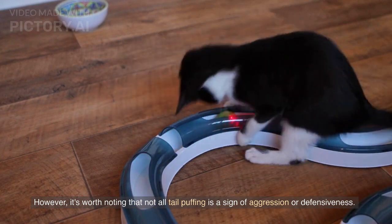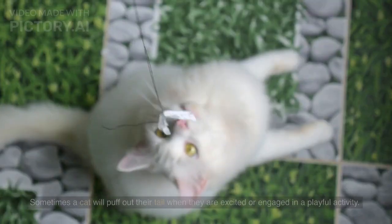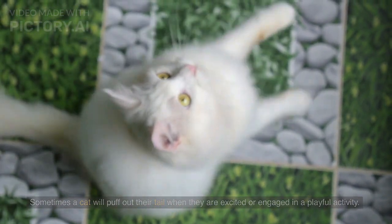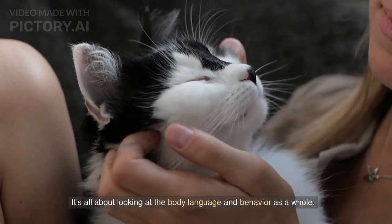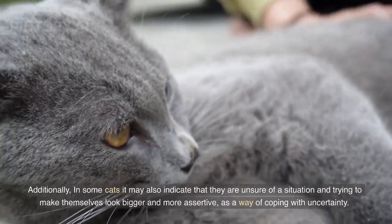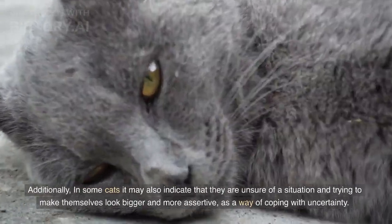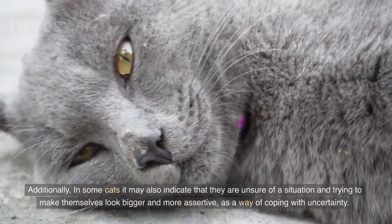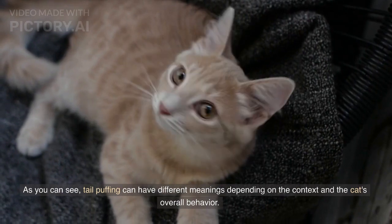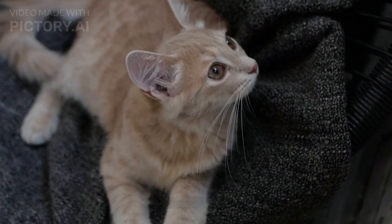However, it's worth noting that not all tail puffing is a sign of aggression or defensiveness. Sometimes a cat will puff out their tail when they are excited or engaged in a playful activity. It's all about looking at the body language and behavior as a whole. Additionally, in some cats it may also indicate that they are unsure of a situation and trying to make themselves look bigger and more assertive, as a way of coping with uncertainty. As you can see, tail puffing can have different meanings depending on the context and the cat's overall behavior.